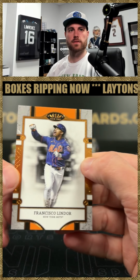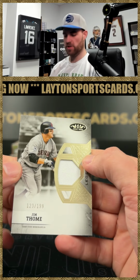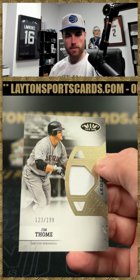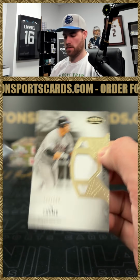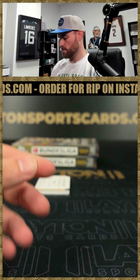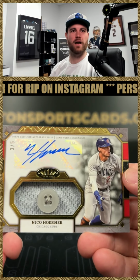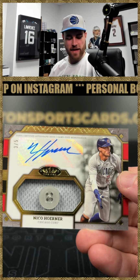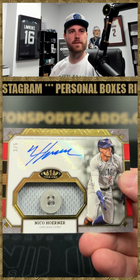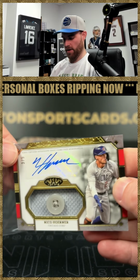Lindor base. Jim Thome jersey to 199. Nico Horner, button relic auto, number 3/5. That is sweet. Nice hit, Jason. Nico, really good player, man.